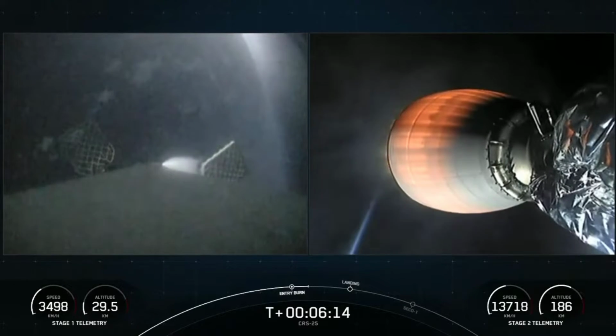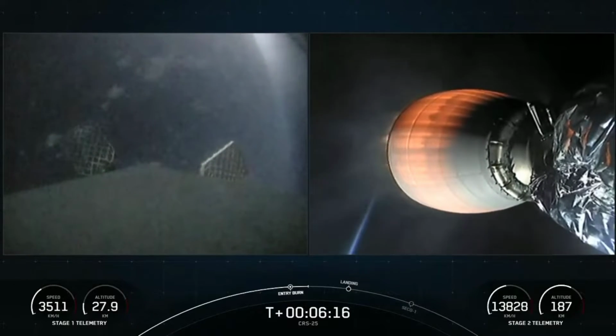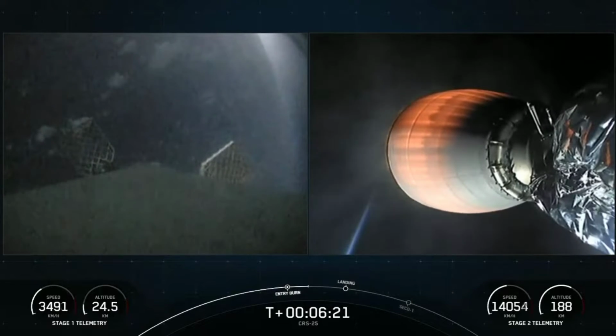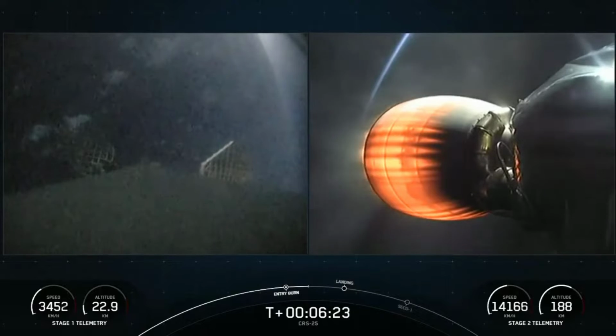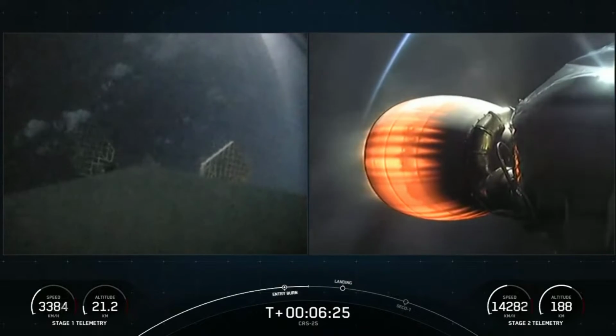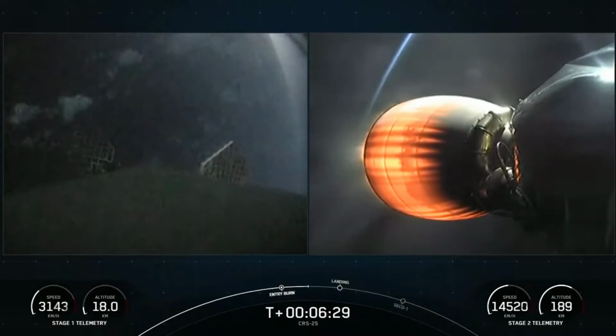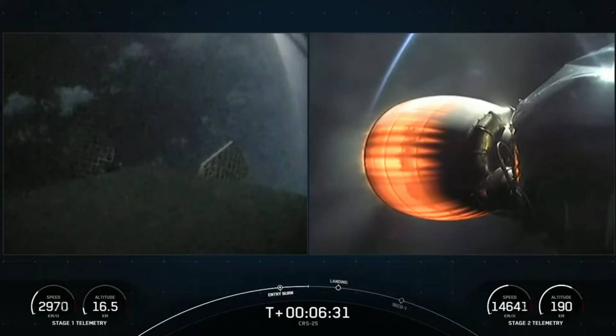And now we're doing a quick attitude correction to make sure we're pointing the heat shield down. And that entry burn and the plume coming back on the stage ends up depositing a small layer of carbon on the vehicle, which is what gives our first stages that awesome sooty look once we've reflown them.